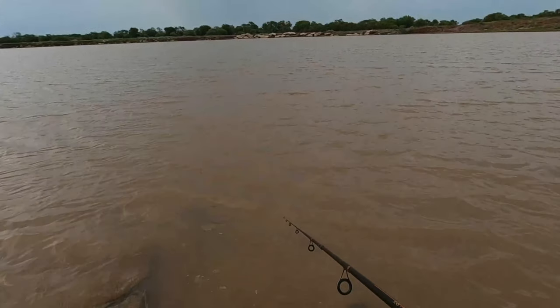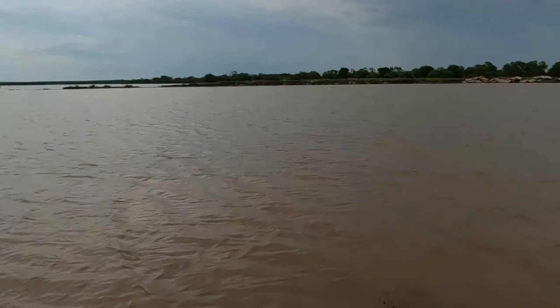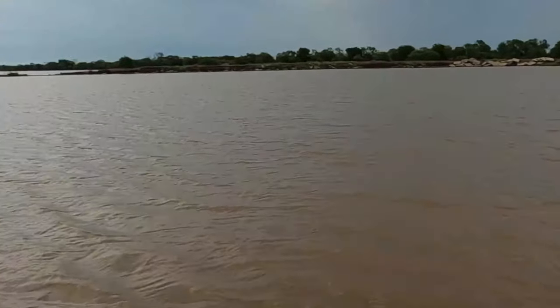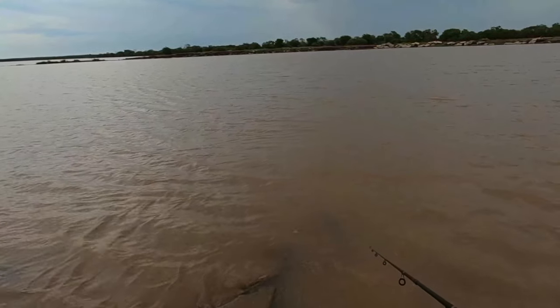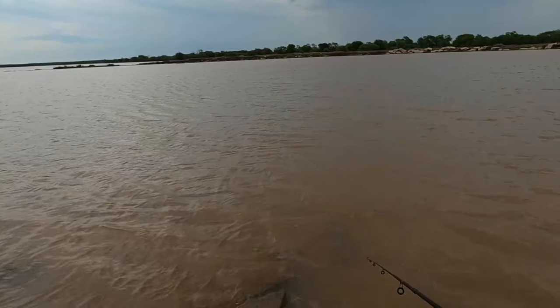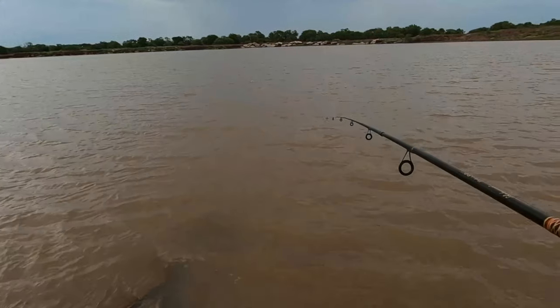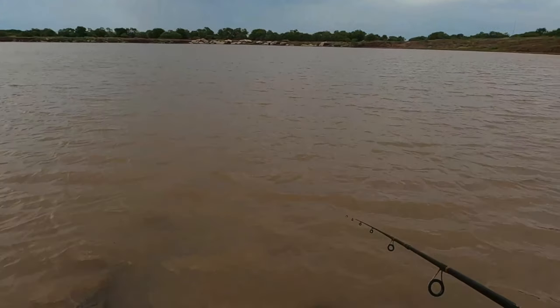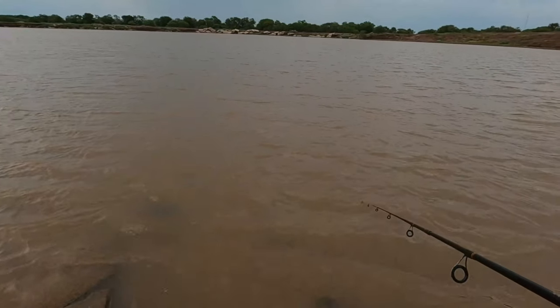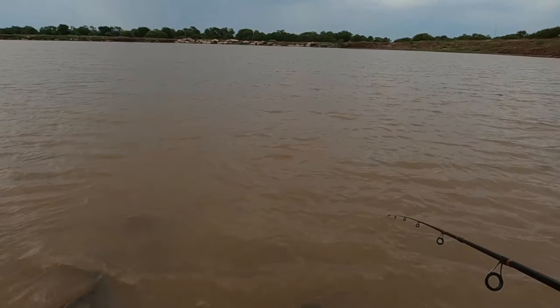All right. I wanted to fish right over there. That's a point that goes out. But with the rain this morning, that road is going to be very, very muddy. And I am not in the mood to get stuck. Because if you get stuck, you're out of luck, because there ain't nobody around. Let's jump over to the other side of this little peninsula here.